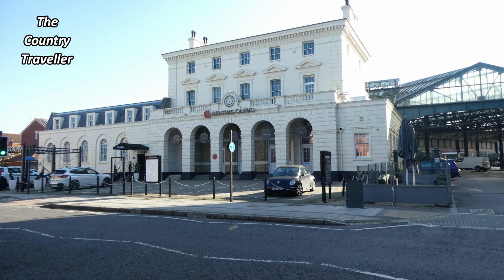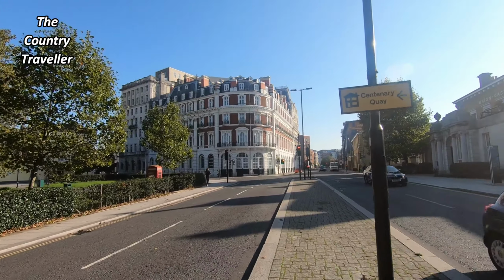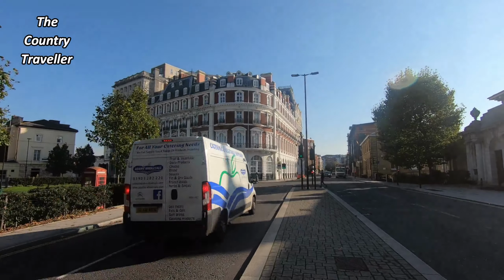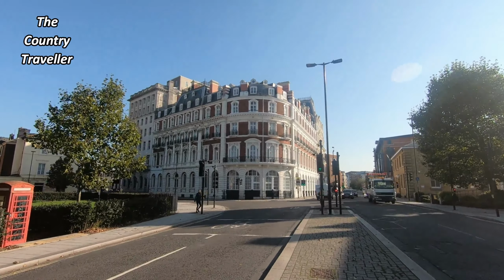At the bottom of Oxford Street we can see a casino. In 1912 this was the Southampton Terminus rail station, the place where many of Titanic's passengers would have arrived in Southampton. Almost next door, the building in front of us is South Western House. This was an Edwardian luxury hotel where many of the first class passengers would have stayed before boarding the Titanic.